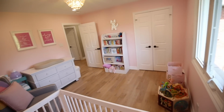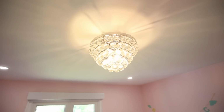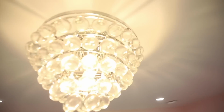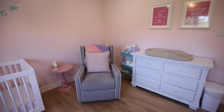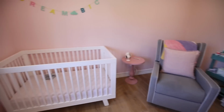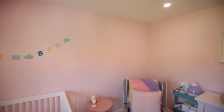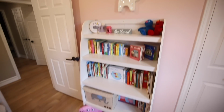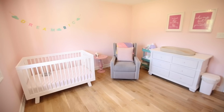Okay, there's a lot of pink in the room. There is a lot of pink, I will admit that. But between the girly chandelier, the pink on the wall, the cute accessories. Let's just talk about this crystal chandelier because Riley adores that chandelier. When she was really little, when you saw her lying on the change table earlier in the video, we would bring her into her room and we'd say, "There's your chandelier." And then a week later, we'd say, "Where's your chandelier?" And she'd point to it. So that chandelier is pretty monumental in her development.